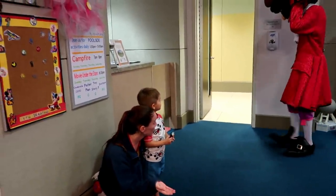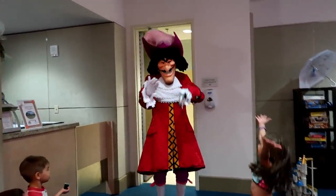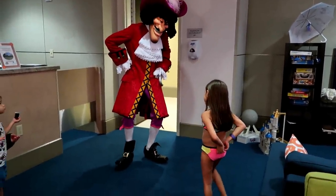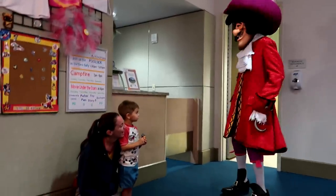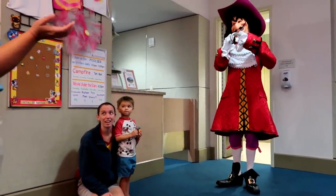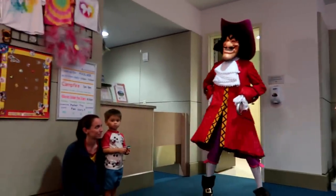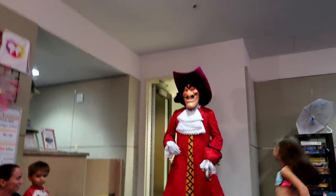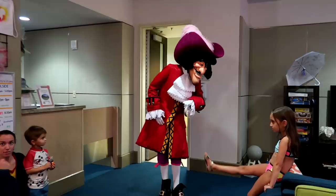Little dashes, and then it'll lead right to the X. No treasure! No treasure! I think so. What does Captain Hook like to do for fun? Other than look for treasure, Captain Hook. Sometimes he gets a shave.